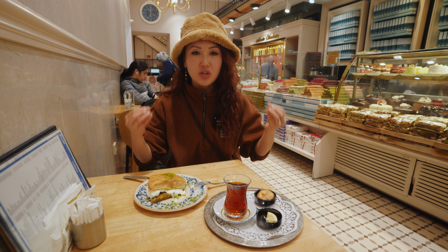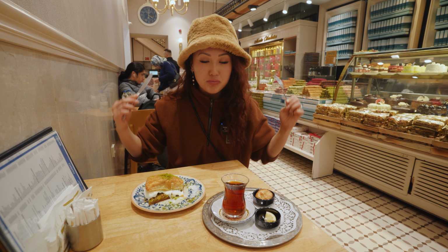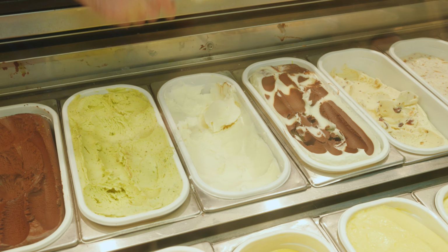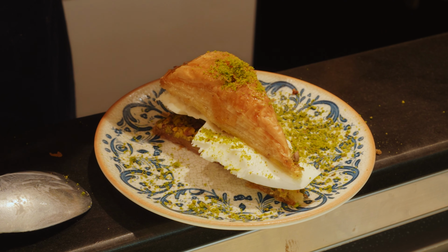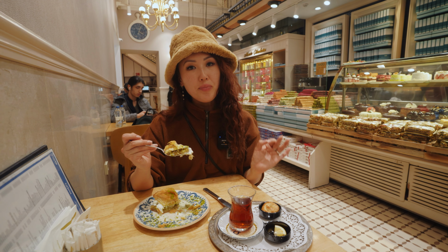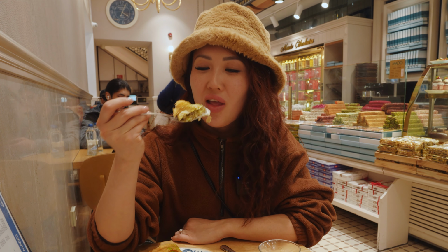Bombalicious, wow. Crusty, juicy pastry. Crusty on the top, juicy on the bottom. There's a burst of flavors of pistachio. Wild, I absolutely love it. Amazing dessert. I feel like ice cream gives it a good balance to the sweetness of baklava. Let's wash it down with some black Turkish tea. I'm gonna share this dessert between two people.